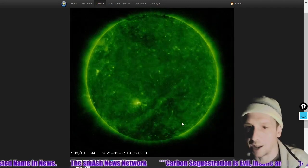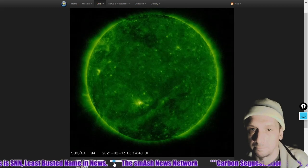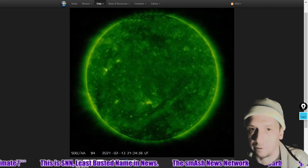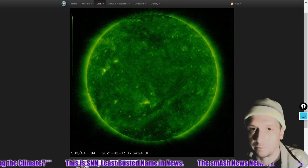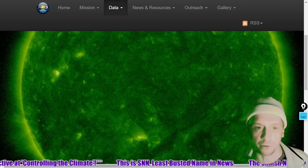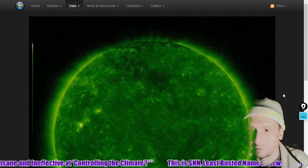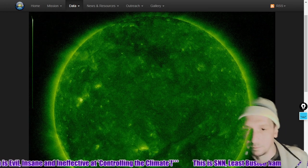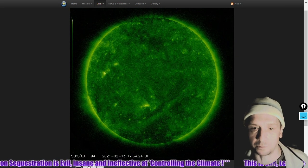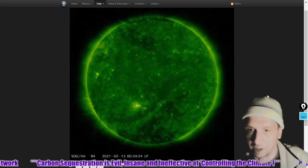Check it out. We've caught a giant ionized iron sprite. Let's see if we can get that on screen for you. There it is. A giant sprite of ionized iron showing up there in 94 angstroms. Great view of that. And it's not a spaceship, because if it was a spaceship, it would show up in other spectra besides just ionized iron at 94 angstroms.